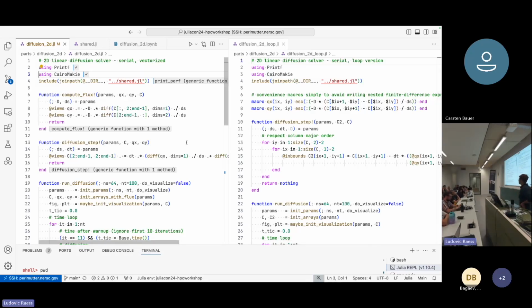Doing exactly the same, but in a slightly different style is here. So nothing changed here. The main change is that I have only one single compute function because I got rid of the flux arrays. These flux arrays are just there because, as a physicist, I like to see my fluxes there. But they're just convenience arrays, I don't update them and they don't need history.